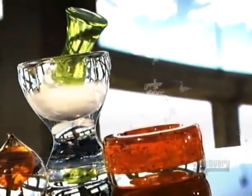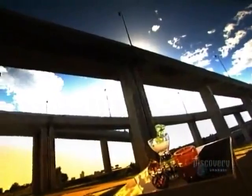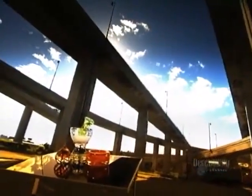A glass blower can transform a sizzling blob of molten glass into sheer sculpture, an object that's functional or decorative or both. Blown glass can be on the cutting edge of modern design, quite a feat for an art that's more than 2,000 years old.